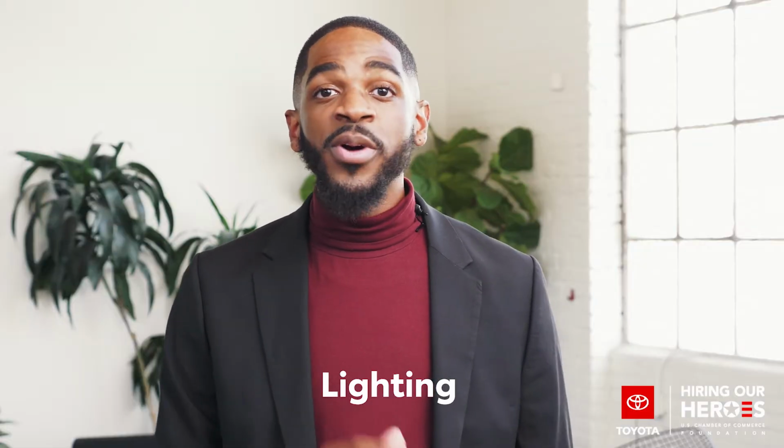Indirect sunlight is always the most flattering option when it comes to lighting. So if you can position yourself near a window, that's the best choice. But don't put the light source right behind you. That'll just turn you into a silhouette, which isn't great, unless your prospective boss is a fan of film noir.